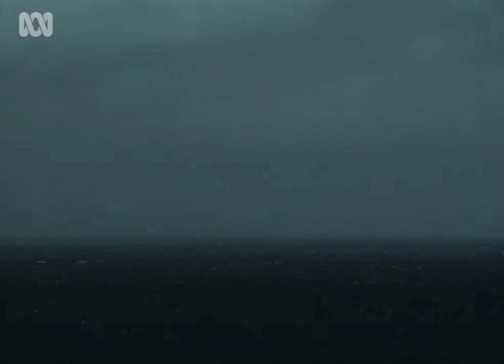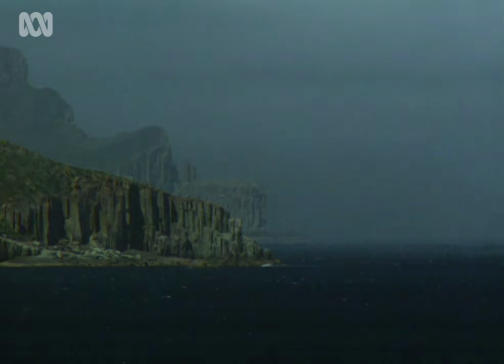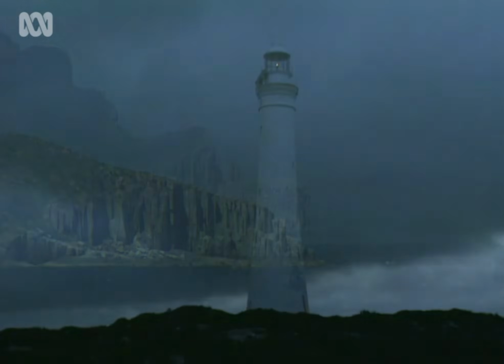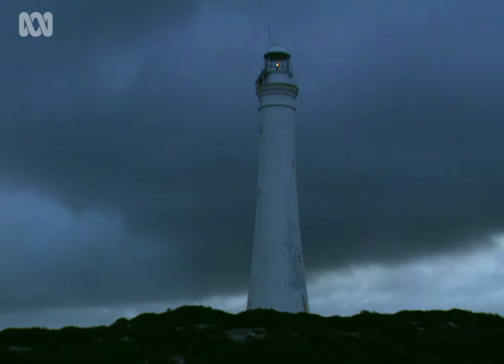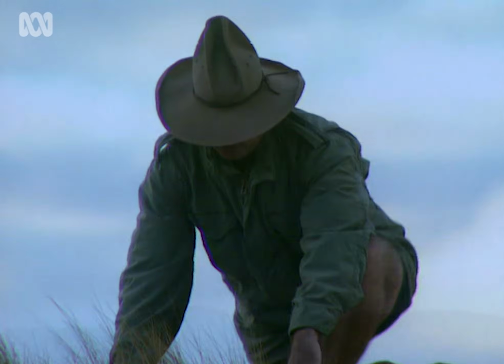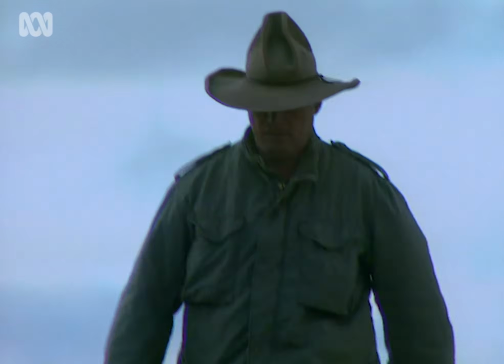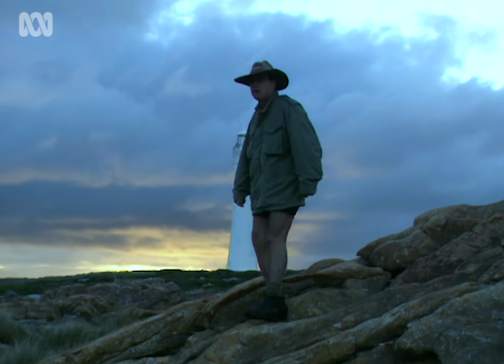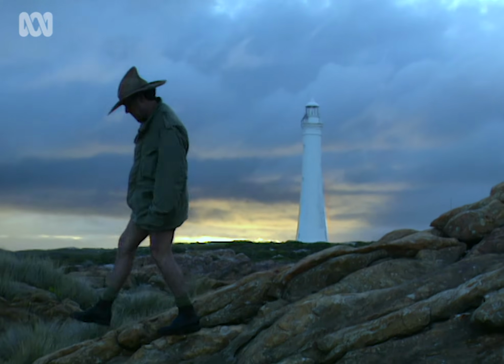A couple of hundred years ago, when the British first arrived in Tasmania, they found a wild and beautiful island. Today, it's hard to imagine the brutal past of this place. Here, the Aboriginal people were massacred, and the British built their most savage prisons. I've come to isolated Macquarie Harbour to retrace the steps of one of the most notorious escapes in convict history.